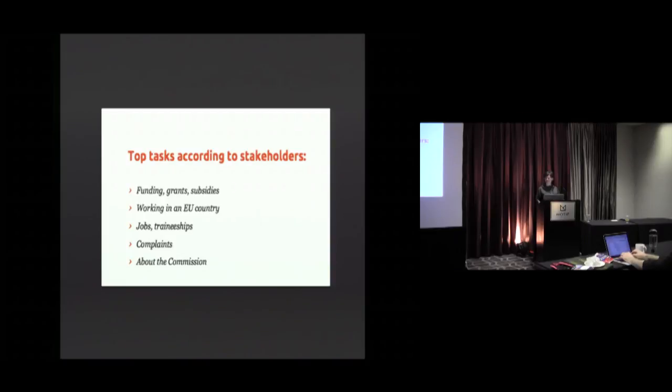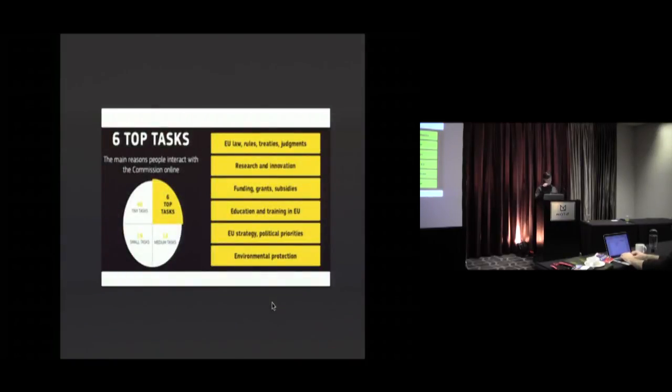Complaints is just kind of sad, like the fact that they think that that's a top task of their users is, they already know that maybe they're not doing a great job. And then about the commission, of course, back to the navel gazing, they think that people really care about who the commission is and the way they work and stuff like that. So now I'll show you the actual top tasks.